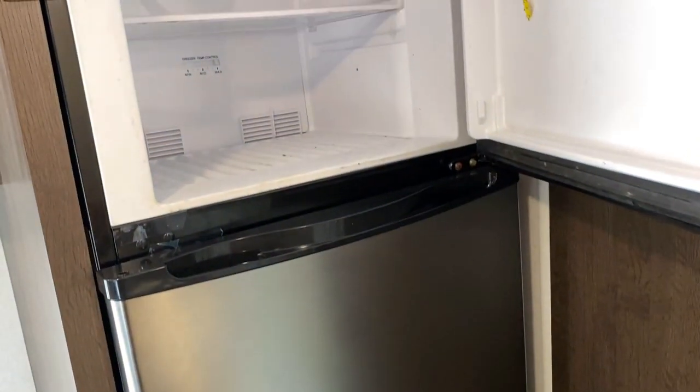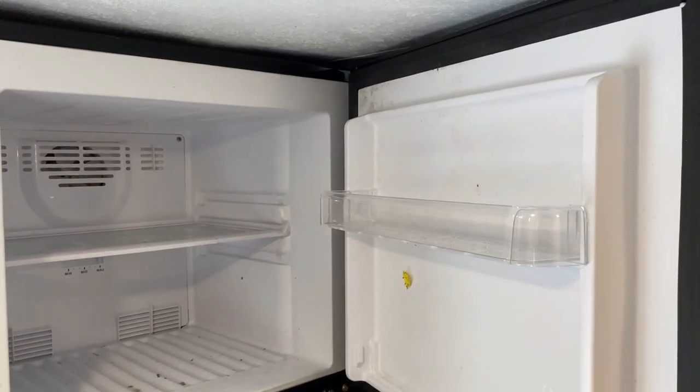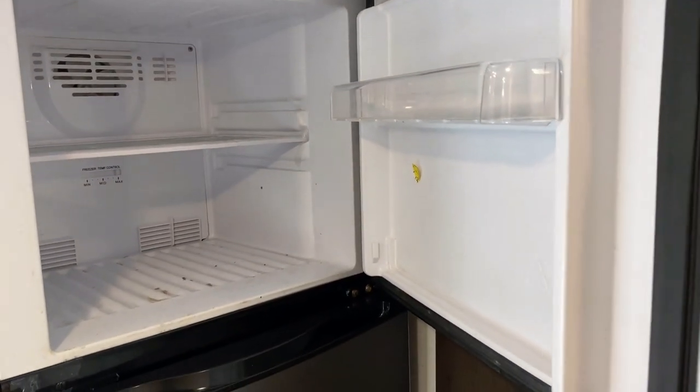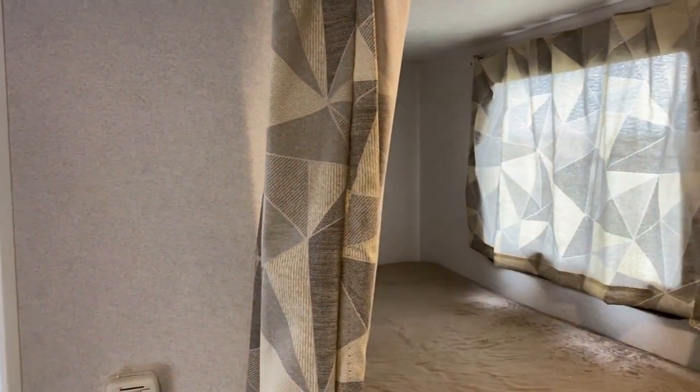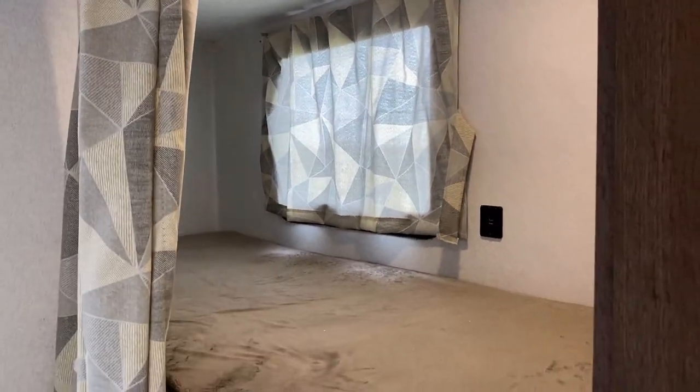The other thing I noticed when I was trying to get everything open, I said that they clean the RV regularly. I'm guessing maybe just overlooked the freezer, maybe out of sight, out of mind. That just needs, you know, wiped out real quick. That's the worst I can find on this trailer. The freezer needs wiped out. Big deal.